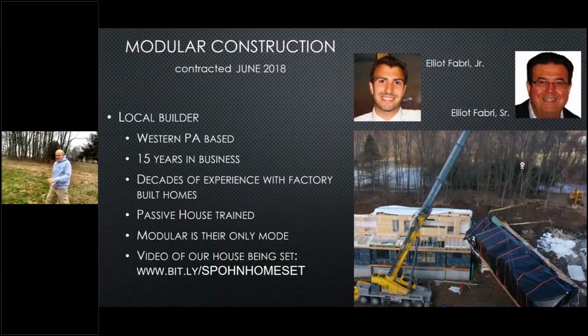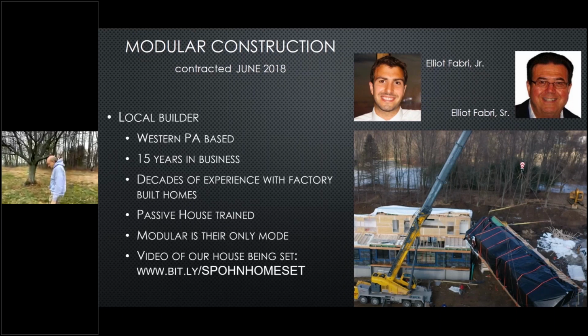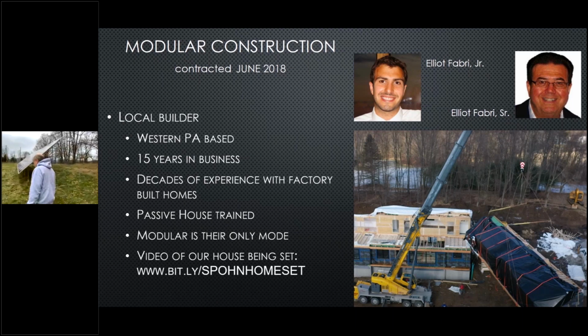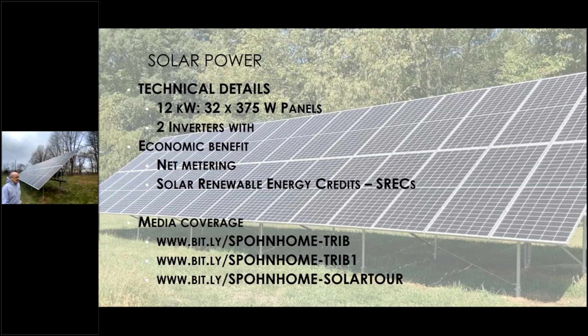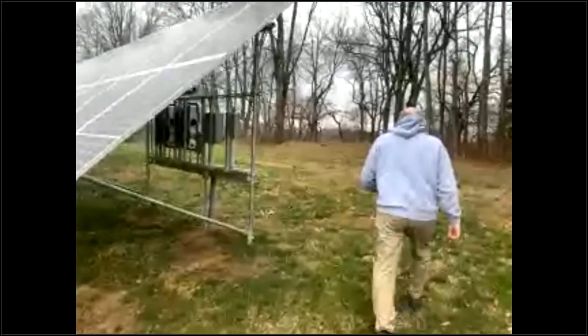Okay, so we're taking a walk over to the panels now, and we can just take kind of a view. And there's 32 panels here. We were able to kind of sneak in and get an upgrade to the 375 watt panels. We took part in National Solar Co-op, which had a local segment to it, which allowed us to get a very good price on this system. We'll take another walk around here and just quickly show you, because it's cold.